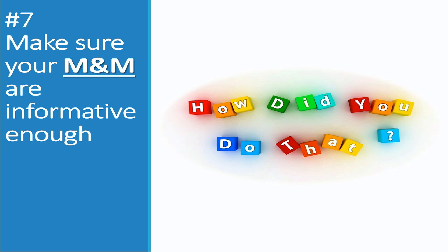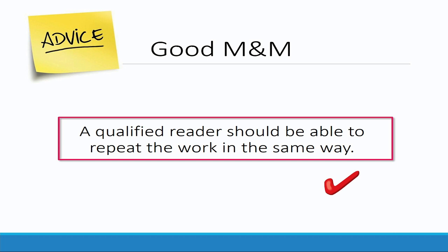Materials and methods, tip number 7. Make sure that your materials and methods are informative. And basically it's very simple. Materials and methods actually serve for you to explain how you did your study. And if you did it right, then a qualified reader should be able to repeat the work in the same way. So it's like a cookbook, and you really need to provide enough detail so that anybody who wants can repeat your study in exactly the same way.